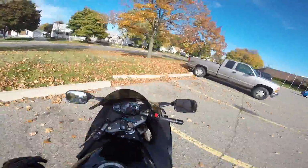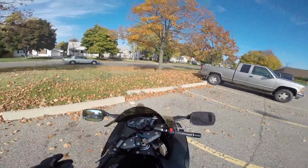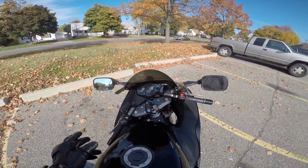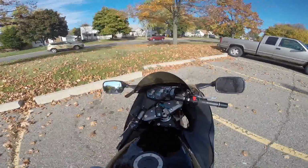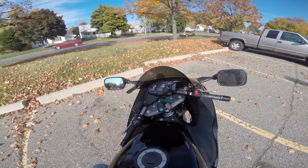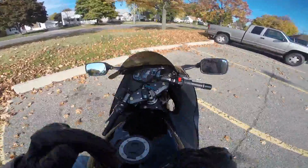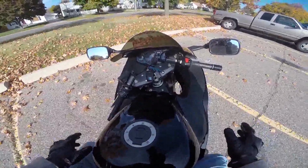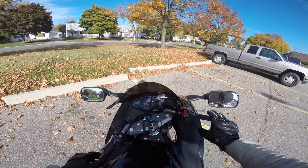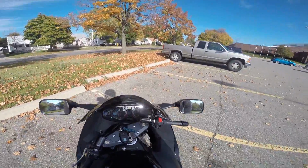And mine was almost completely bone stock. The only things I have on this bike are a Brock exhaust and a Power Commander, and he put an integrated tail light on. He just did very minor stuff, nothing that I had to worry about. I haven't had any mechanical problems from the previous owner's customization at all. Nothing. And that's great.